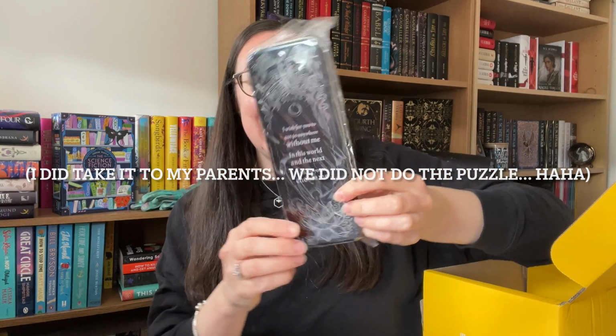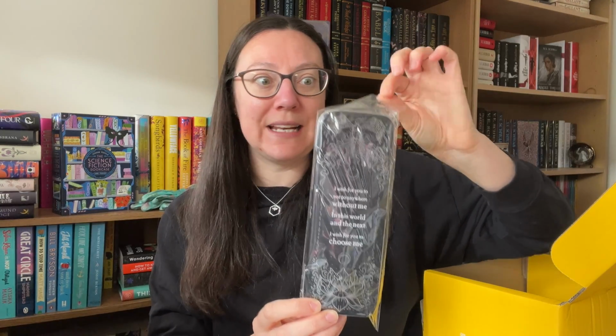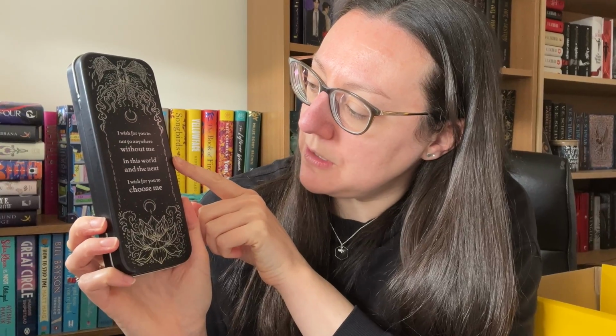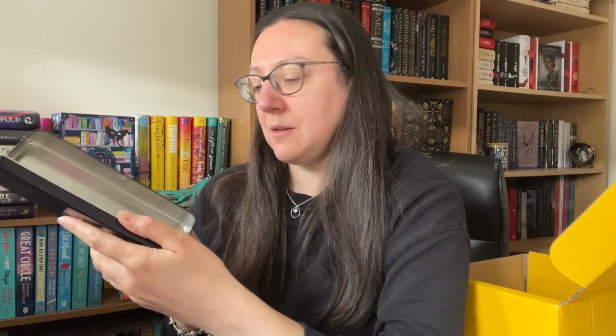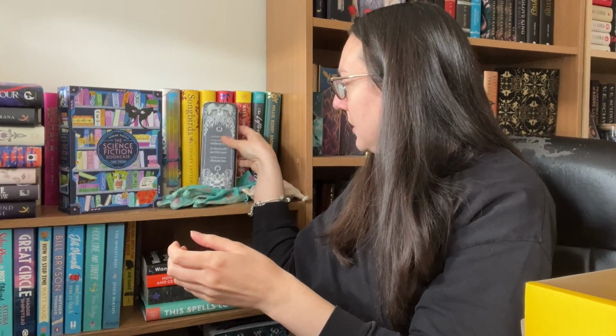Next we've got, this looks like a pencil tin, a pencil case. Again, I'm going to take it out of this very rustly plastic. Okay, so it is black. We've got this lovely silver foiling on there, very nice, with that nice lotus flower on the back. And again, you've got the flower on the bottom, you've got the moon design, and then up here we've got this bird. I don't know if it's going to be like a phoenix or something. So interested to see more about this when we look at the spoiler card.